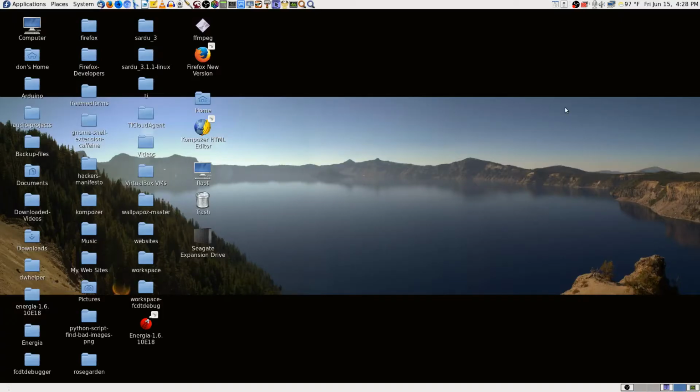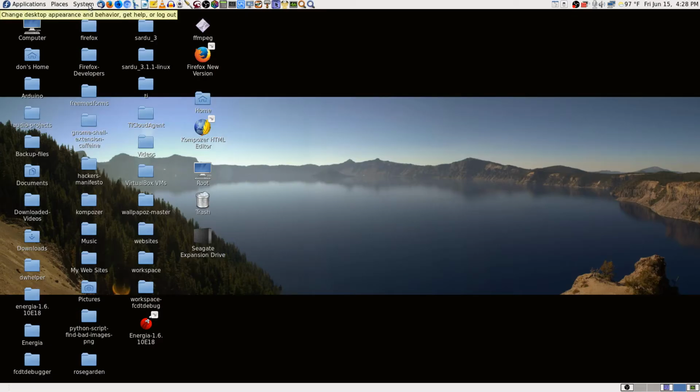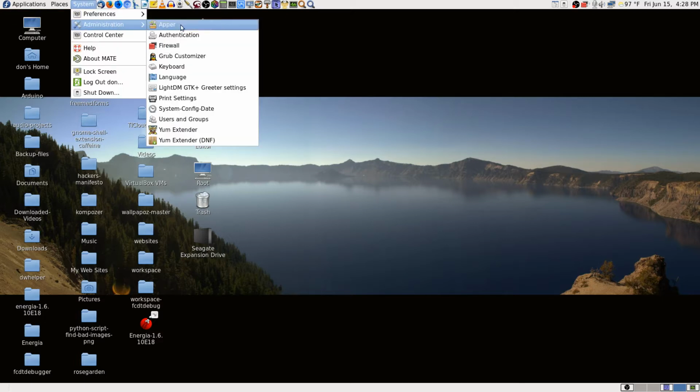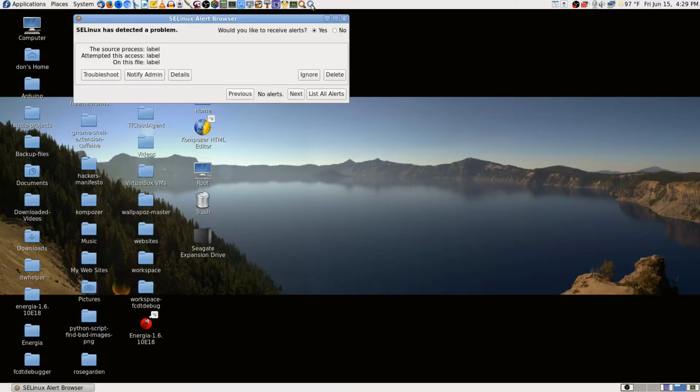So let's go to the desktop, and I'll explain what I'm talking about as I go. Okay, so let's look in SE Linux, Security Linux first. Let's see. Well, let's just do a search for it. I don't remember where it is. There it is, SE Linux Troubleshooter. Okay.